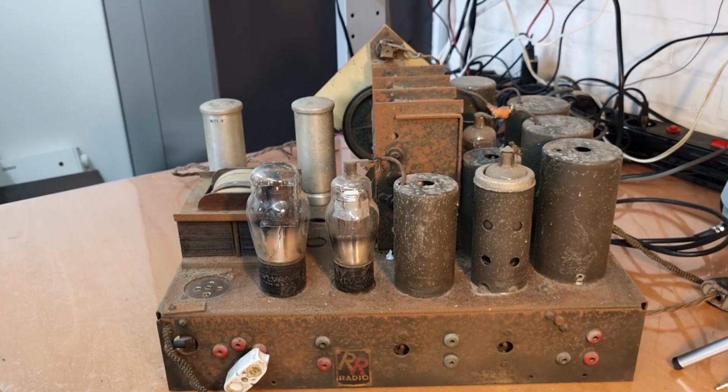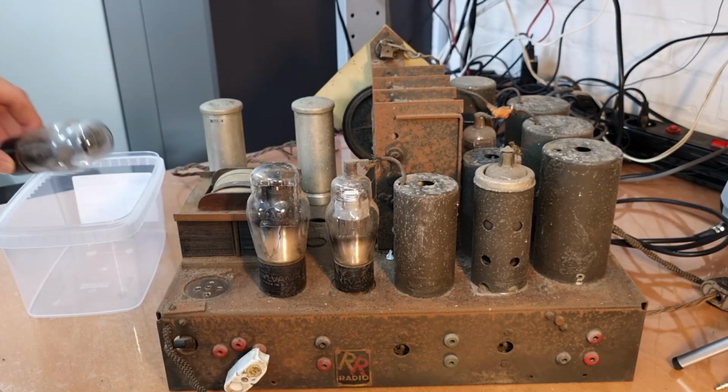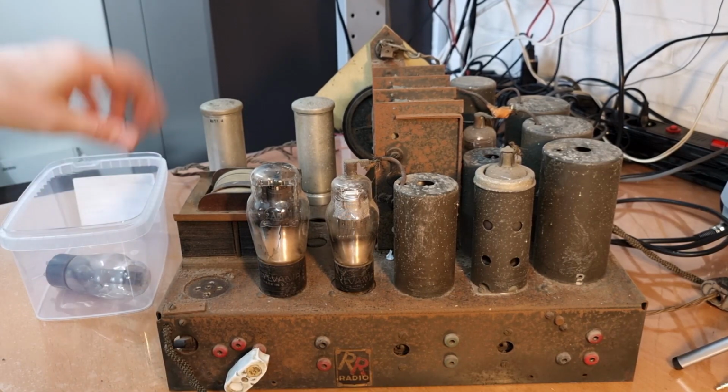Wait, let me get a box here or something to put them in, so that they don't accidentally end up on the floor.